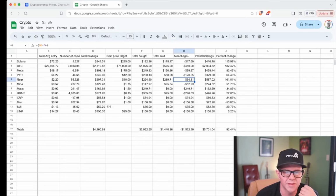I would rather take a little money off the table and de-risk. By the way, this is probably too small of a portfolio for de-risking. I should probably have about a dozen, but it shows 8 because it's a nice round number. So everything's pretty much up except for a few. So I was a little surprised about this.